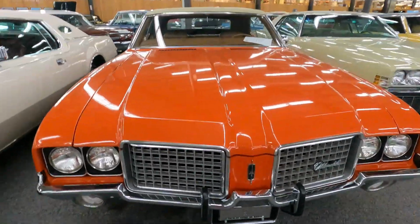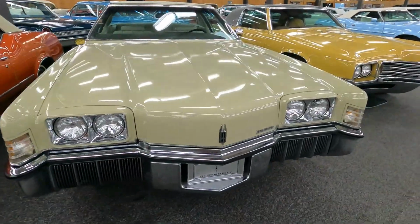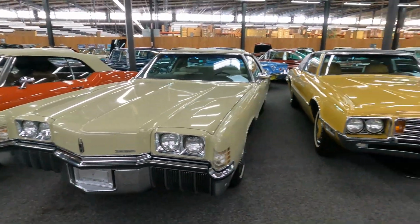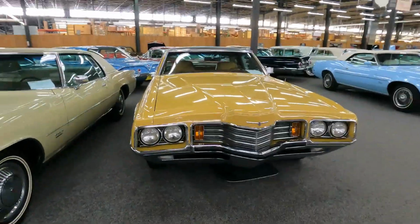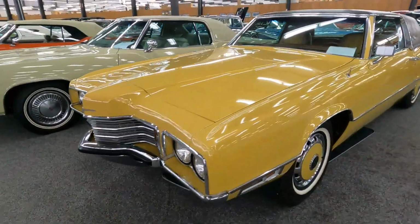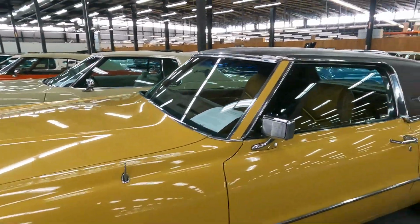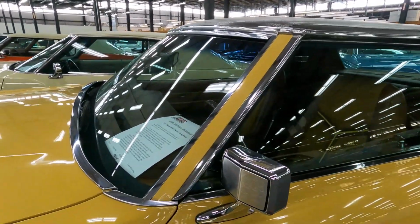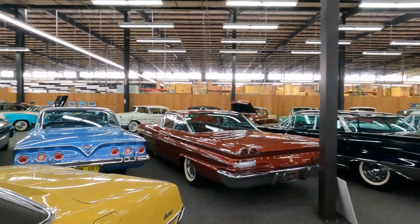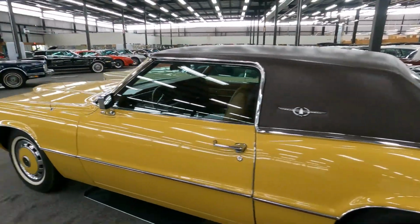Another Oldsmobile, just a plain Cutlass convertible. Monster Olds Tornado. And the mid-70s Thunderbird. Definitely a far cry. It's a 71 in styling from the small birds we saw over there. Thunderbird kind of went through a transition though into a bigger car for a while.